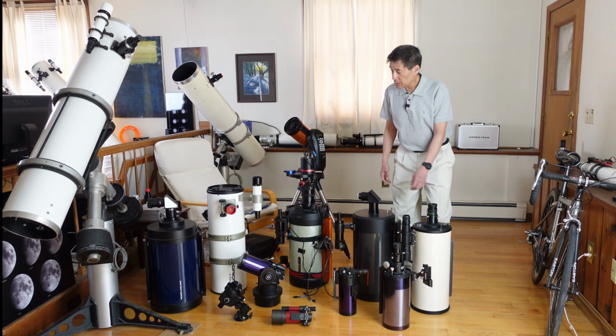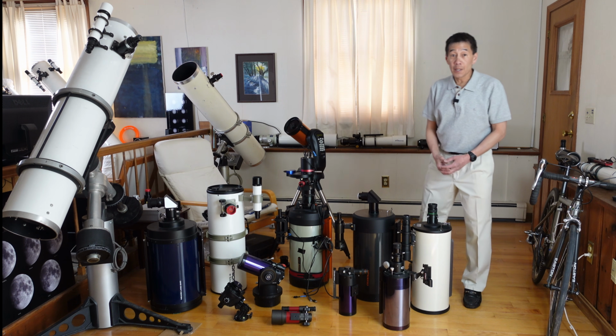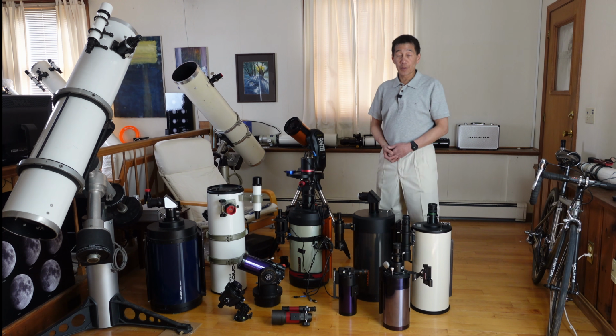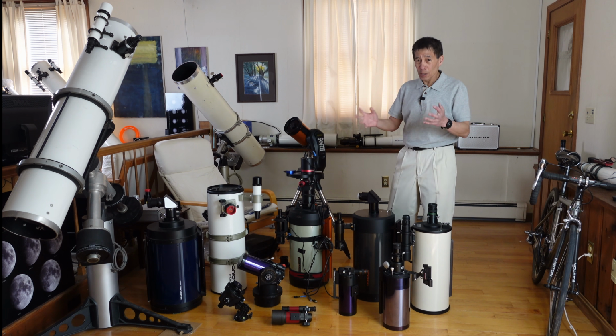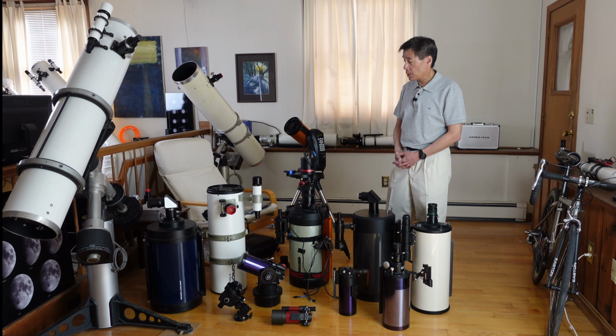And here, so let's go from that side over. The blue tube there is a Meade 10-inch f10 Schmidt-Cassegrain. It is a deforked LX50 model. That is a real sleeper in this collection. It's one of the very best telescopes that I've owned and one of the very sharpest telescopes I've ever seen. A little bit unusual, you don't often see a Meade Schmidt-Cassegrain mentioned in that category.